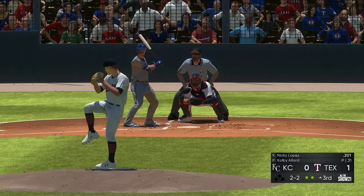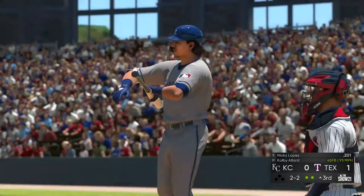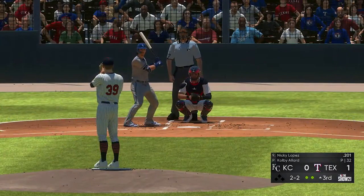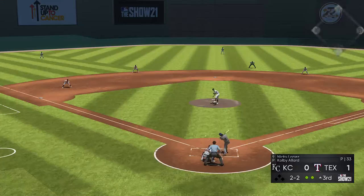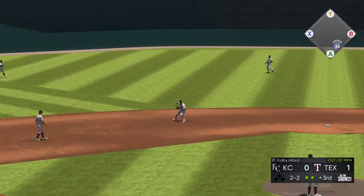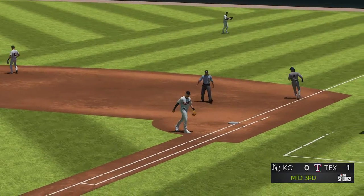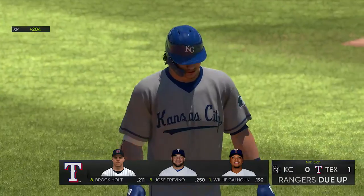The 2-2. And now this will be the 10th pitch of the at-bat. Hit on the ground out to short. There's Connor Falefa. Throw on to first gets him, and the side is retired. Royals go down 1-2-3. It remains 1-0.